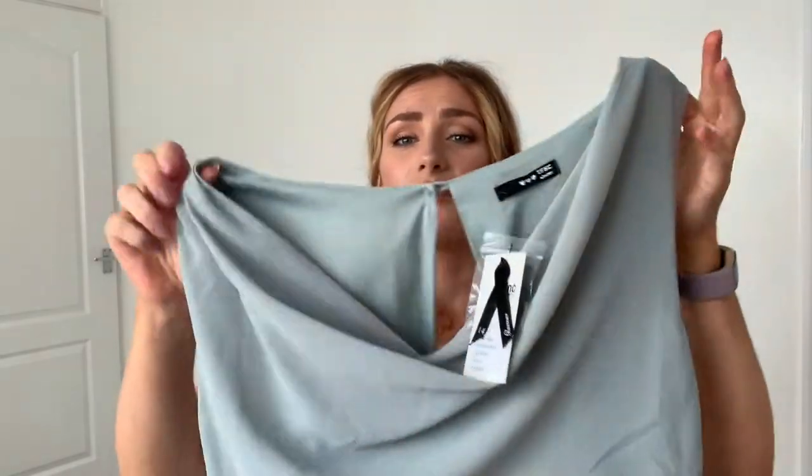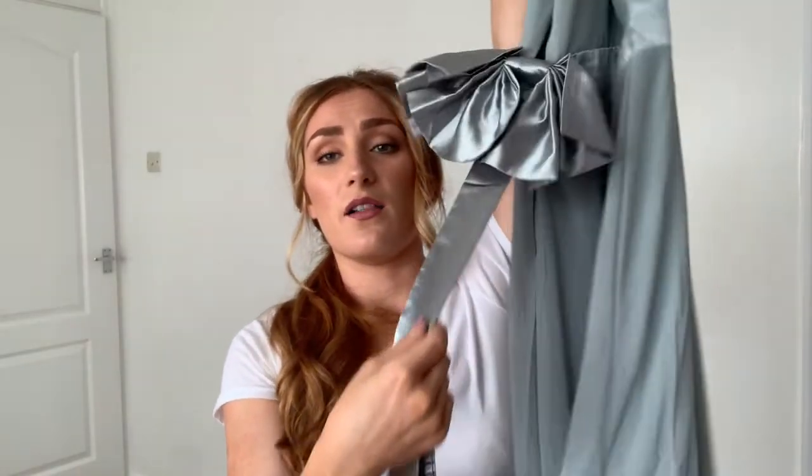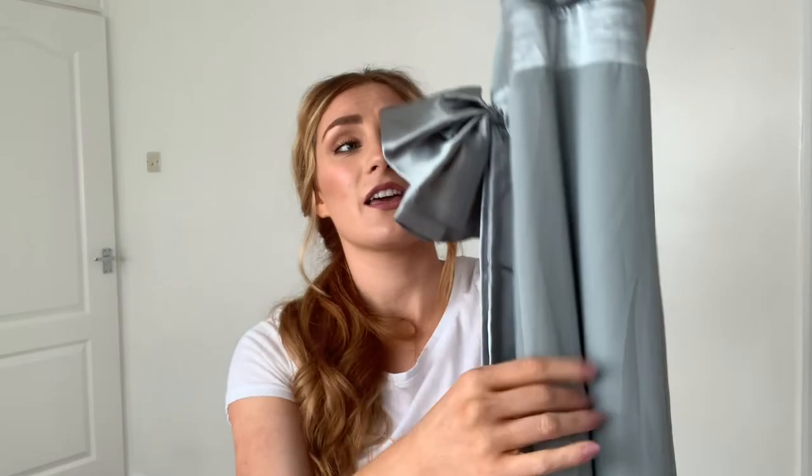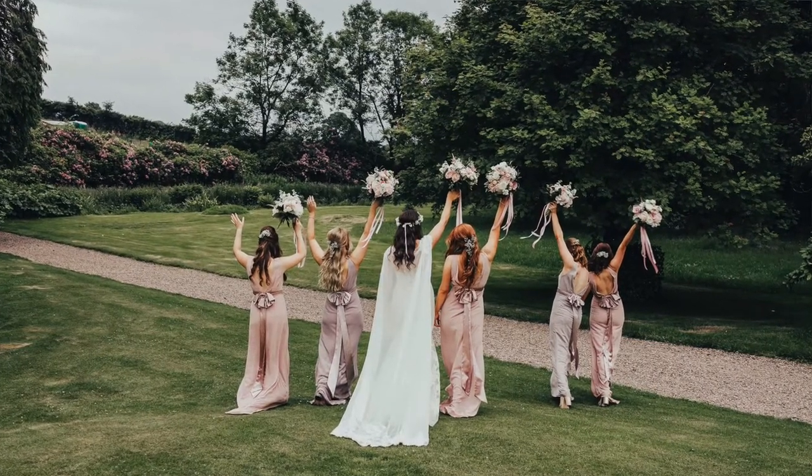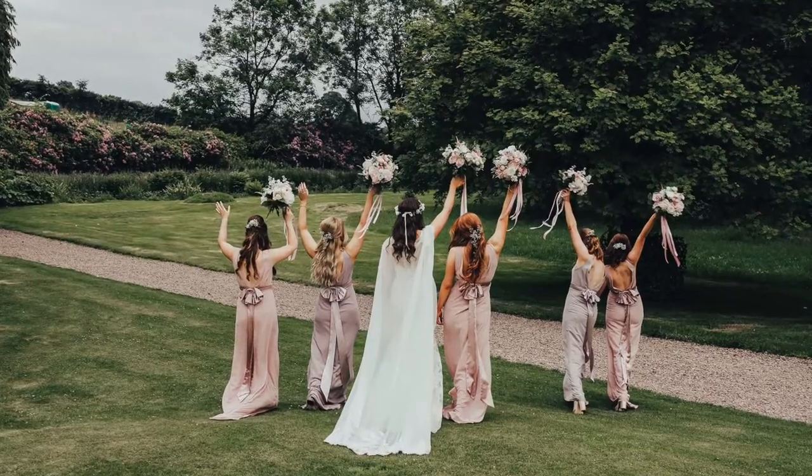The next dress I'm trying on is by TFNC. So they are a really popular brand. It is a size 14. It doesn't actually have a description on it, but it is a cowl neck. You'll see that there. And it's got a lovely wee satin bow at the back. Cheryl actually had bridesmaids dresses just like these and they were absolutely beautiful, so I'm pretty sure this will be gorgeous. And it's £65 in price, and honestly, if it's anything like Cheryl's dresses, they were so worth it because they were just so beautiful.